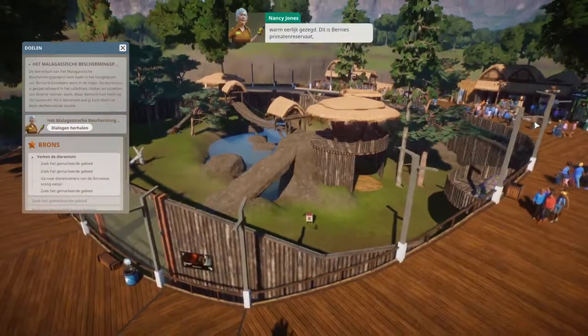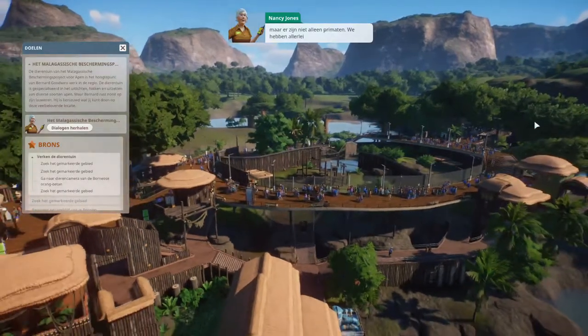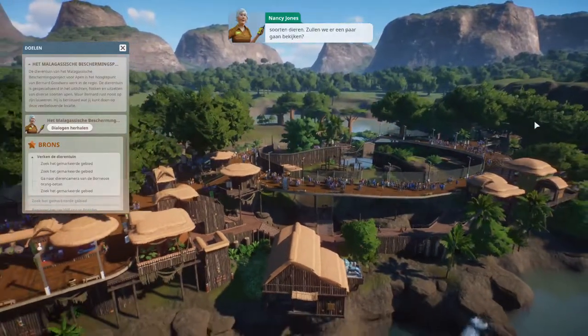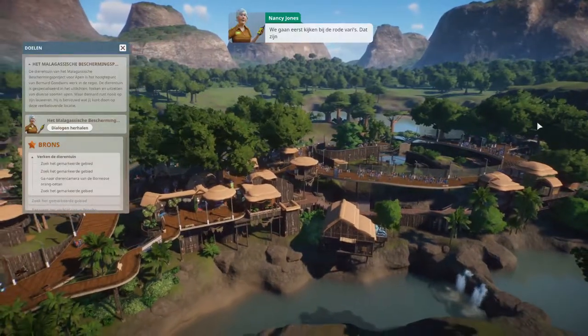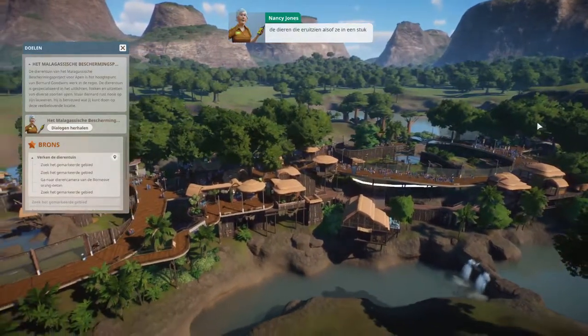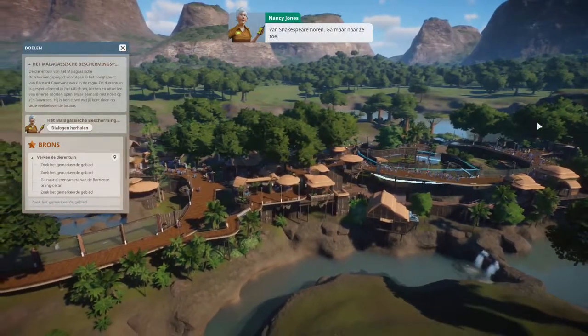Anyway, this is Bernie's primate sanctuary. It's not just primates, though. We've got all sorts of animals. So why don't we go and have a look at some of them, eh? We'll start by taking a look at the red ruffed lemurs. They're the ones that look like they should be in a Shakespeare play. Come on, let's head over to them.